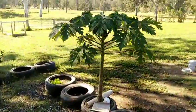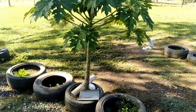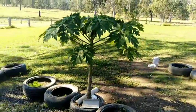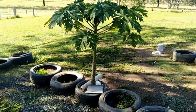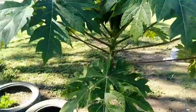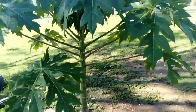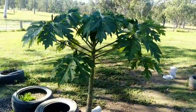And then we've got my papaya tree, which is just loving life as well. Never had an issue with this tree. It's just been growing and growing and growing. So yeah, it hasn't produced any fruit yet. We've got plenty of little flower buds on it, and it has made a couple of flowers, but the flowers drop off before they can produce fruit. So yeah, it might be because it's a little bit immature still, but hopefully it makes some fruit soon.